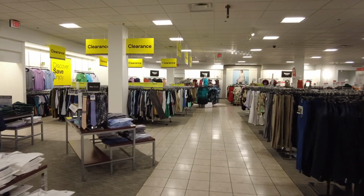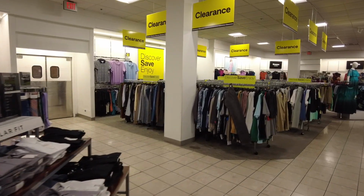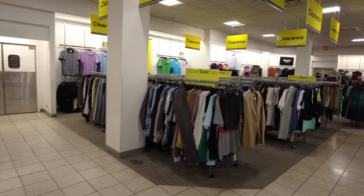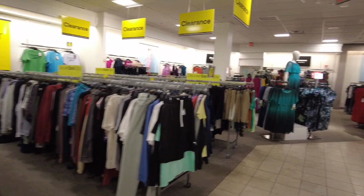And now I'm headed to clearance because this is where I found my shirt last time I was here. This is men's clearance, I think, and I think women's is further down.